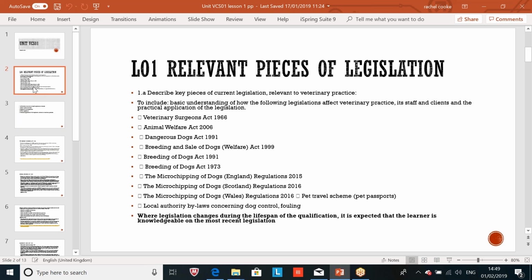There is also an e-portfolio task that relates to this learning outcome and the criteria within it. So hopefully this has given you the basic understanding that you need to have in place, or built upon any understanding that you had previously. And hopefully the links that have been provided will provide you with further resources and also further reading if you wish to do any further in order for you to be able to complete your e-portfolio task on this.